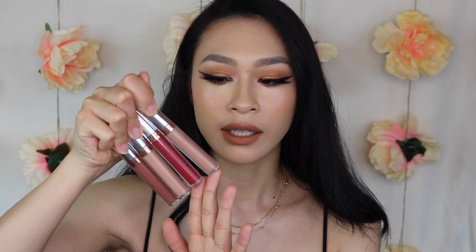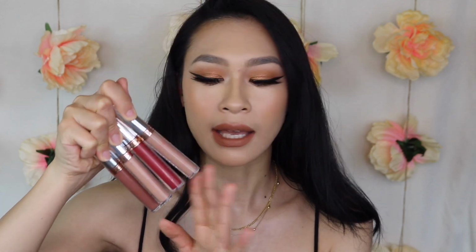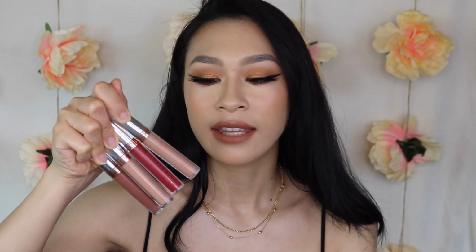These aren't necessarily empty. I think all 4 are roughly halfway done. These are the ABH liquid lipsticks, and I had these ones in my client kit. I just felt like these ones were kind of getting a little old, and I just needed them to be replaced by something else that was more fresh, new. So I have here the color Stripped. Right here is Currant, Naked, and Toast.